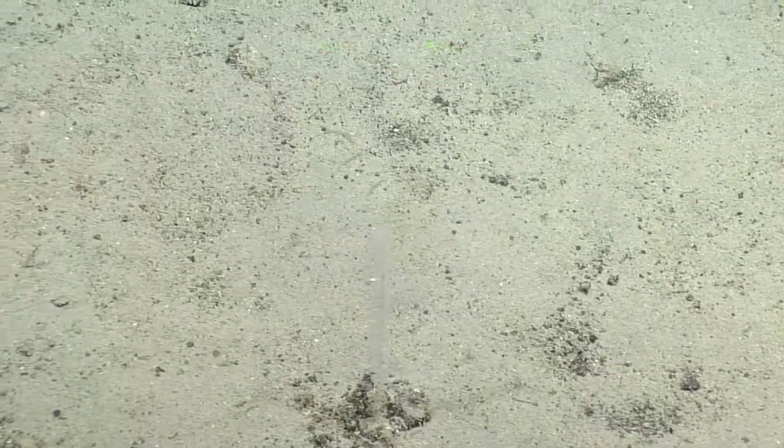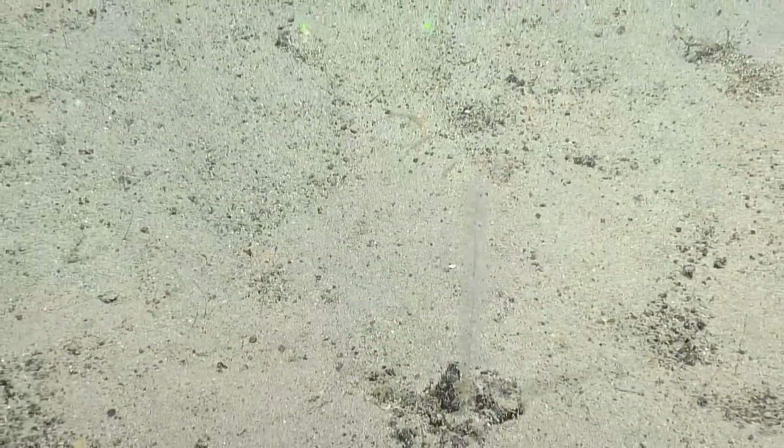What are we looking at? Wow, that one blends in really well. It does. Oh, wow. Looks like some sort of coral. Yeah. Huh.